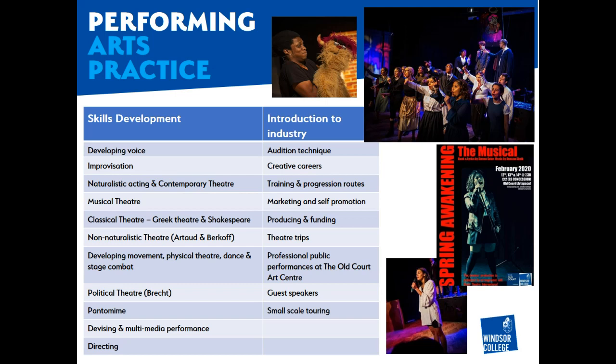With regards to the performance element, everything is project based. So you'll always be up on your feet, always working on a show. Over 2 years, you will perform in about 5 large-scale public productions.